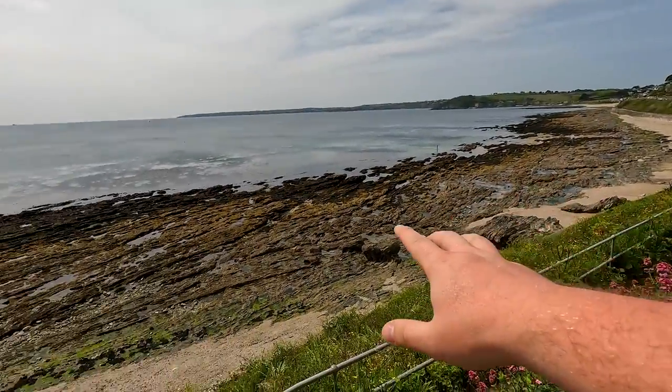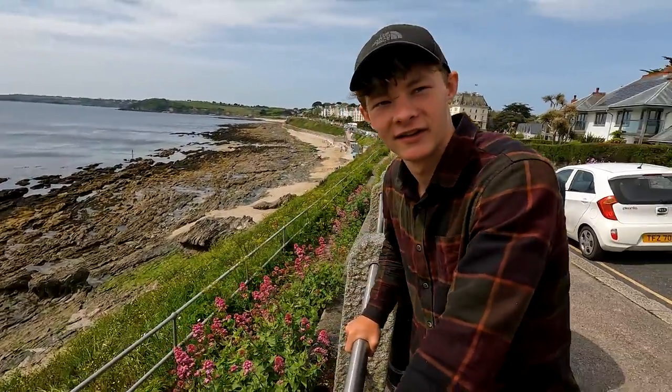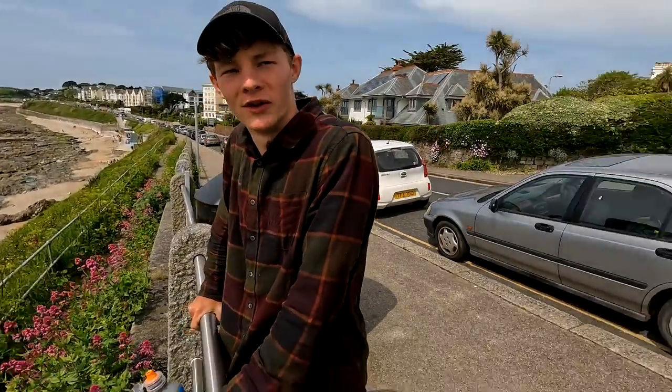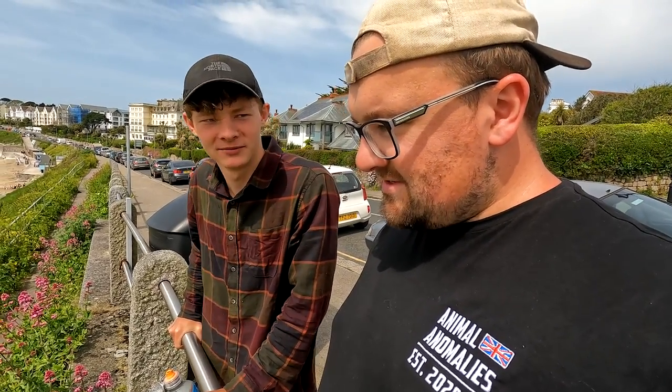Anyway, we're gonna do some rock pooling as well down here, see what we can find. You excited? You think we're gonna find something decent? I think we will, yeah. You guys might have to do some IDing in the comment section down below. But yeah, we're gonna get down there now and get ourselves wet in the water. Is it gonna be cold? Considering it's England, yeah. It'll be warmer than Scotland. Positives.